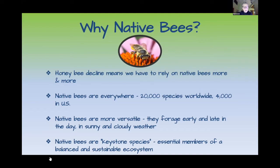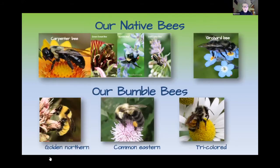Our native bees include many solitary bees, and I'm mentioning this because a lot of people want to avoid bees because they're going to get stung. But solitary bees like the carpenter and green sweat bees, as well as the leafcutter bees and orchard bees, do not sting. Each of them have particular plants that they pollinate as well as needs for habitat. They make up the majority of native bee species. We also have many bumblebees, some of which are solitary and some of which form colonies to rear their young. We're going to get into habitat requirements for these bees in a few minutes.